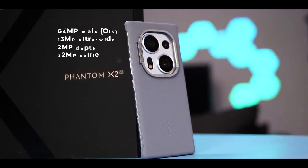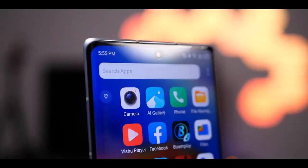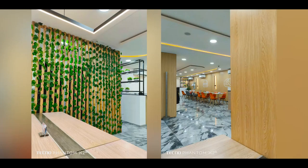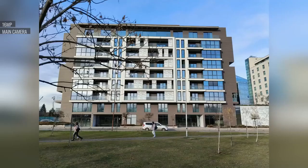In brighter lighting, the Phantom X2's ultra-wide shots are also impressive. Images look as good as if they were taken with the primary camera. The autofocus support allows the ultra-wide to capture macro shots. The X2 is capable of taking high-quality macro shots.